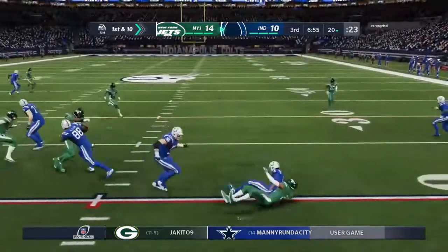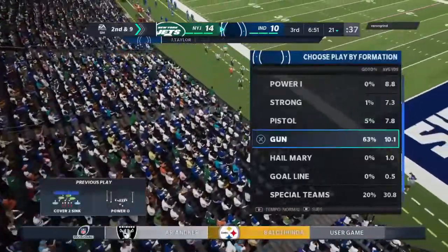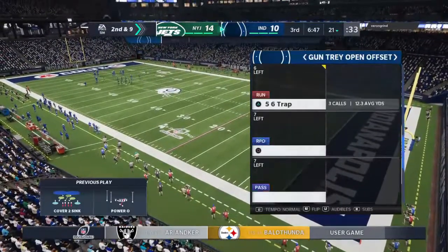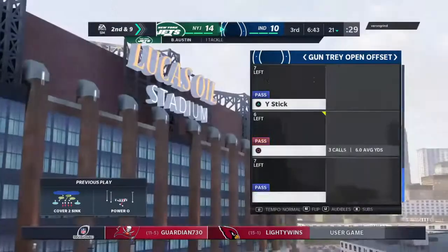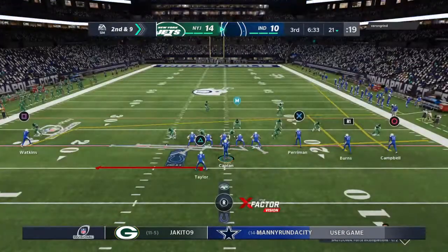Run with Taylor to begin the drive. Fights forward for only about a yard up to the 21. Yeah, things were pretty stacked up there in the middle of the line. A lot of bodies, not much space. I think ultimately he was fortunate to get anything out of that run. 2nd and 9 now from the 21.